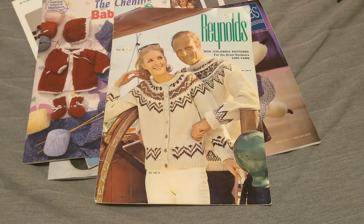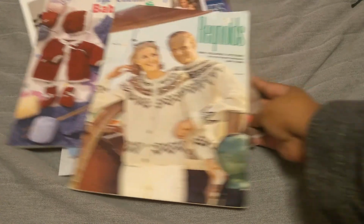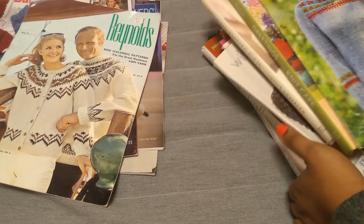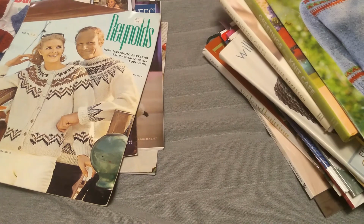Well, I think we're good. I think that's enough looking at some patterns today. We will see what tomorrow holds, or the rest of the week. I'll just scooch you a little bit. Actually, let me bring the patterns over here so you can see what we're working with. We have a whole stack of stuff. Look at all that. These are all pattern books and magazines.